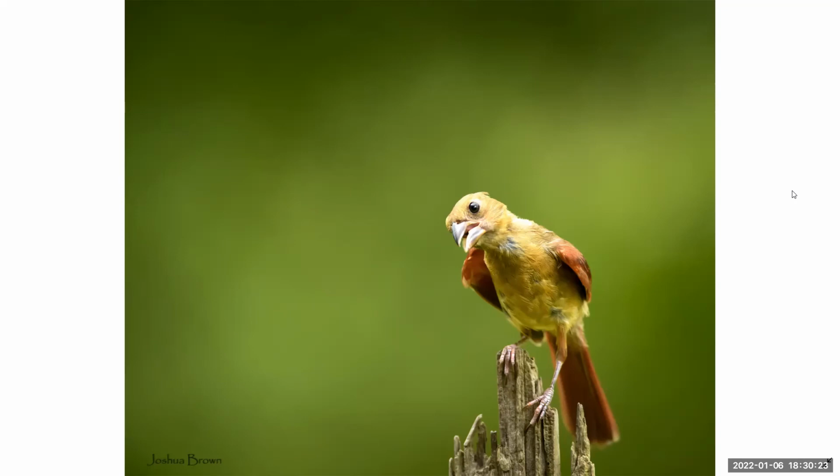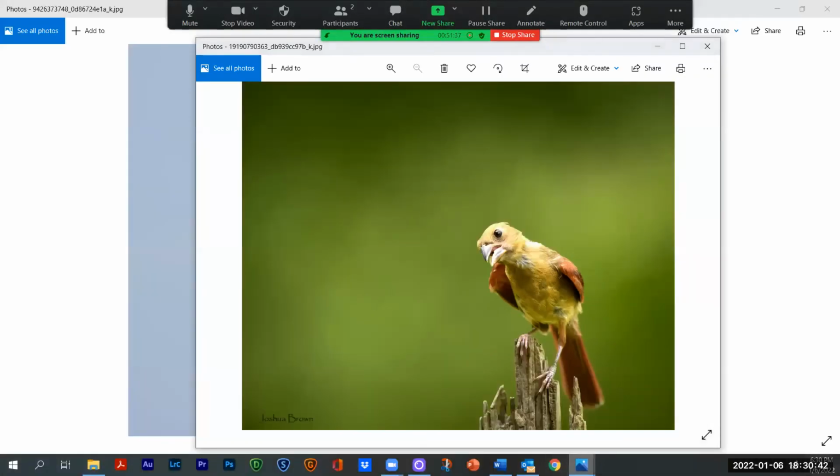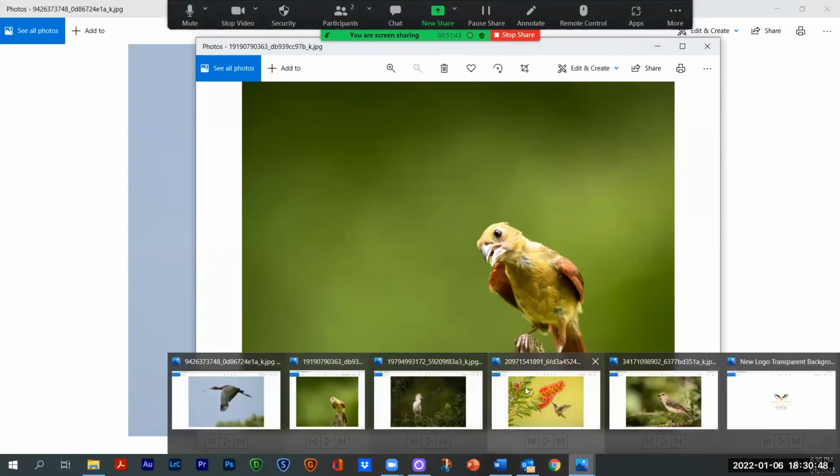So is this a cardinal chick? Yeah, that's a cardinal chick. Not sure if it's going to be a male or female, but that's definitely a first year fledgling right out of the nest. Cute little sucker. Yeah, that's a great shot. Thank you. I appreciate it. I think that was with the D810. I had just gotten the D810, which was one of my favorite cameras. Fantastic camera.